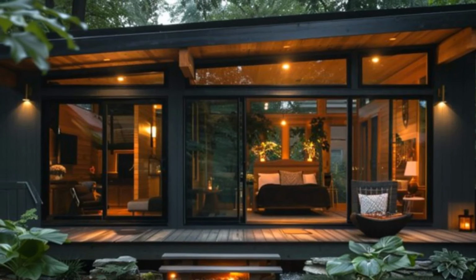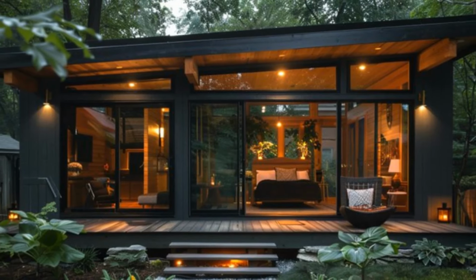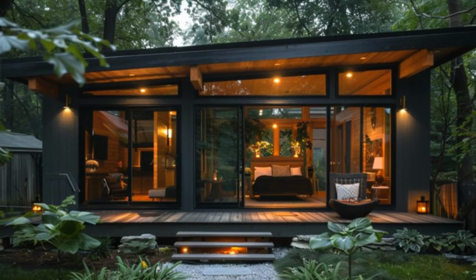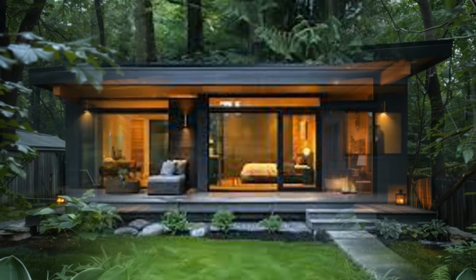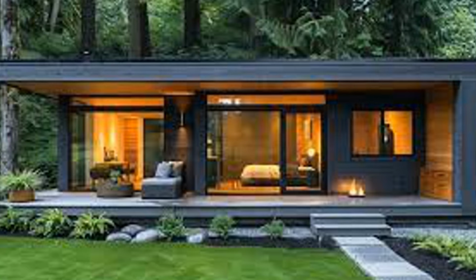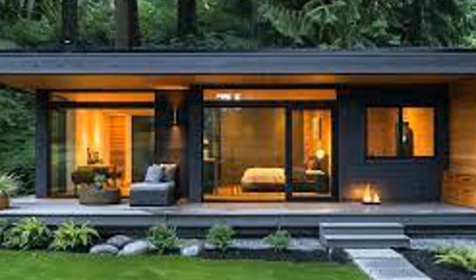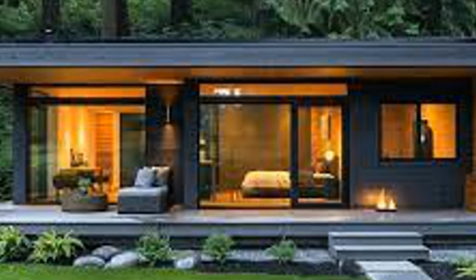Materials. Constructed with a mix of natural wood, metal accents, and glass, the exterior is both inviting and modern. A small, well-designed deck extends from the living area, perfect for outdoor relaxation. Landscaping. Thoughtfully landscaped with native plants and low-maintenance greenery, the outdoor space is designed for beauty and sustainability.